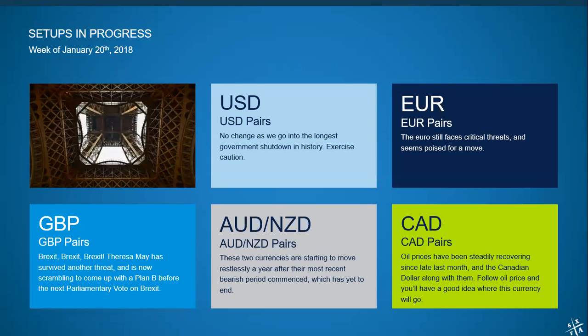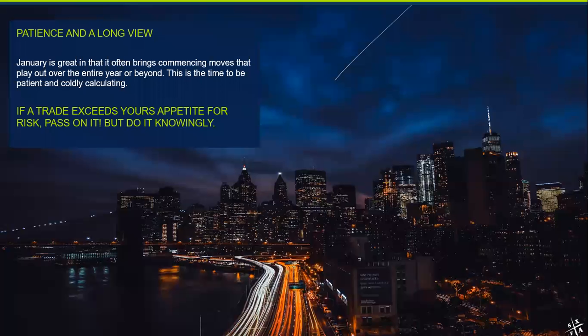Final words here. We are in a very long view frame of mind right now. Got to be patient, got to stick to that long view, got to stick to your analysis. If you believe in your analysis, take the trades. If you don't believe, you should not be trading. And January is a great month for that because we often see moves starting at the beginning of the year that play out for the next 12 months, sometimes even further.